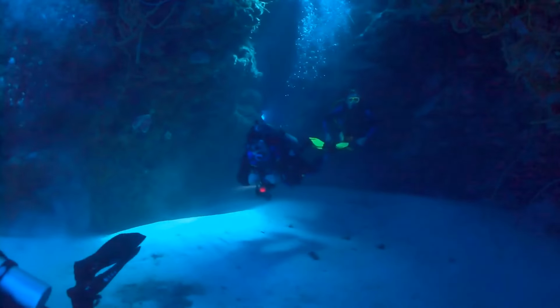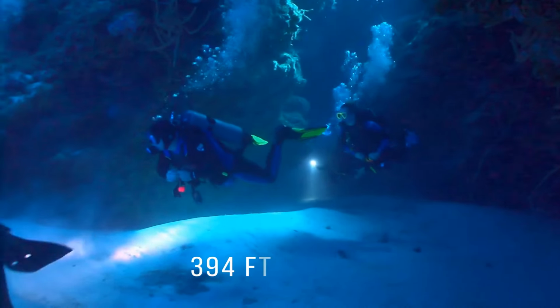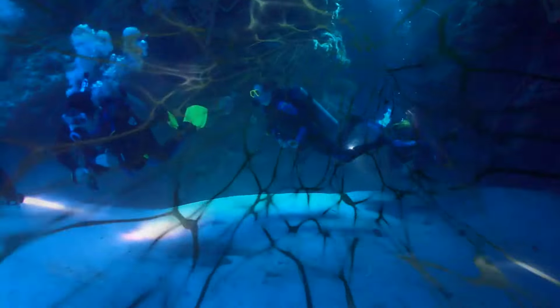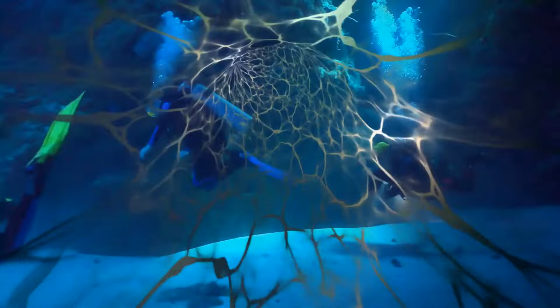Divers lowered a fishing line with a lead weight there and found out that this place reaches a depth of 394 feet, and the tunnel is more than half a mile long. We still don't know the exact size of the tunnel. Sundong also connects to another huge cave.